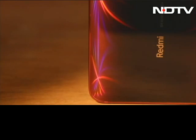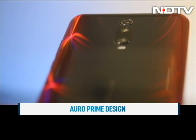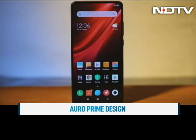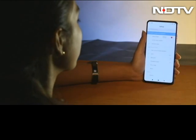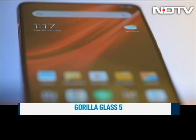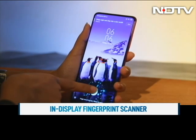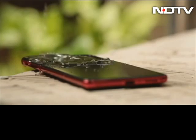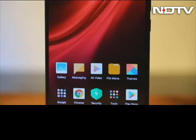Let's start with the design. Like the K20, the Pro comes with Aura Prime design, which gives the phone a dual-tone display. We got the flame red variant, which is hot, fabulous and stands out from the crowd. The phone sits nicely in the hand and feels solid. There is a 3.5mm headphone jack on board. The all-screen phone has Corning Gorilla Glass 5 protecting it. There is an in-display fingerprint scanner which works fast. Like on the K20, there is P2i nano coating on the Pro, making it splash-proof. We like that Xiaomi has covered all the basics when it comes to design.